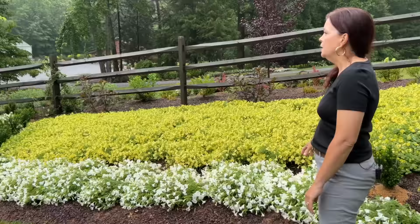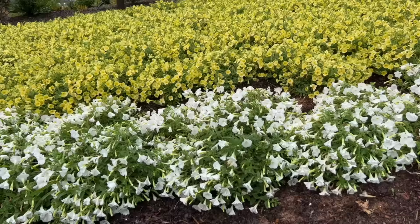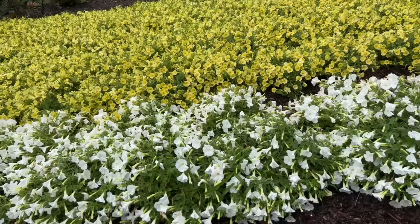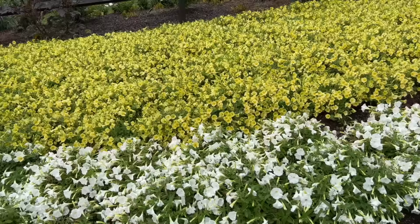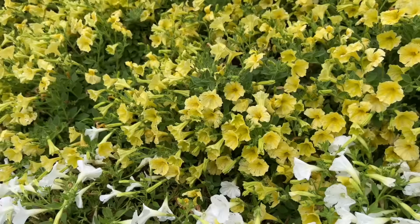The mini vistas are more tight and compact but loaded with flowers. I will say that the mini vista yellow really started showing out and outperforming the jazzberries first. Now the jazzberries have clearly caught up and are very happy, but this yellow, nice, tight, compact, beautiful blooms on it, has just done a really outstanding job. Makes a nice, big, bold statement.